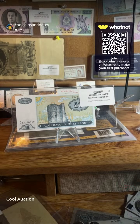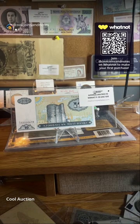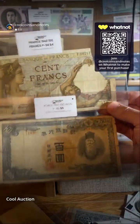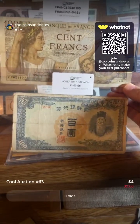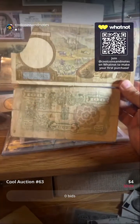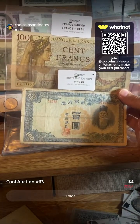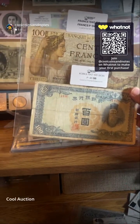All right, let's see here. Let's do these two together. This should be a good lot to do together. All right, so we got France. It has a tear. Womp, womp, womp. Still a cool looking note. And then you've got an old Korea. A couple large notes here. 47, 101, and then a France. 100 francs. Korea's pretty cool. France just thrown in. Poor guy. Got torn up.